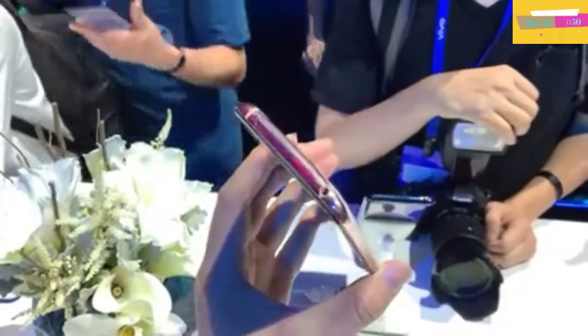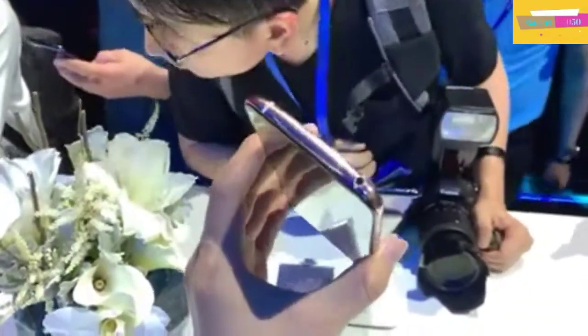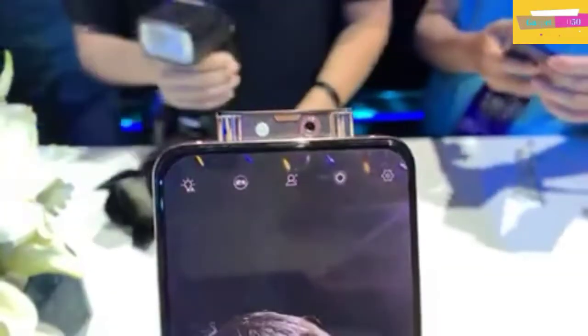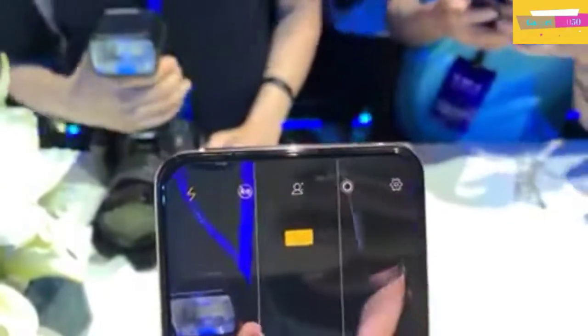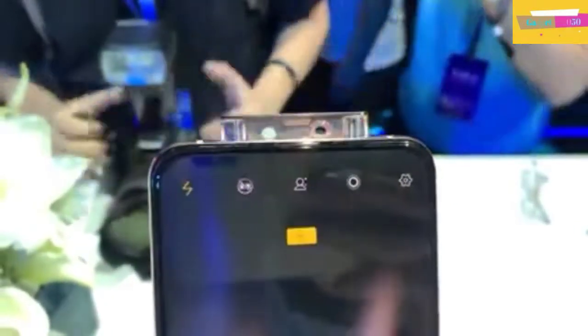The phone also comes with an in-display fingerprint sensor. Besides, it packs a 4000 mAh battery. Vivo X27 Pro comes with a 32-megapixel selfie camera that is equipped with a soft LED flash. There is also an in-display fingerprint sensor on the Vivo X27 Pro.